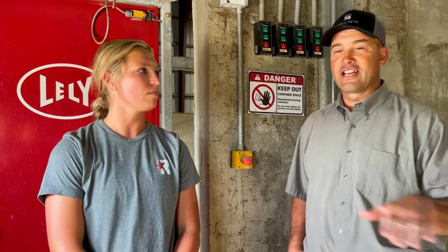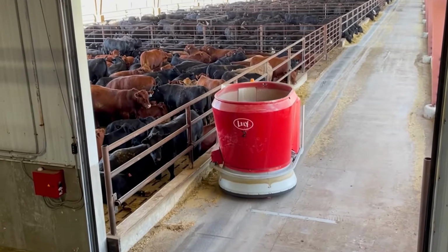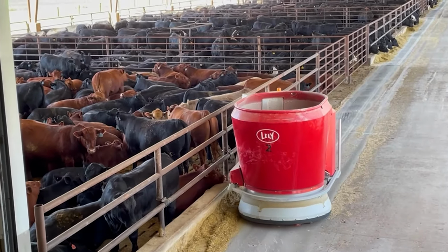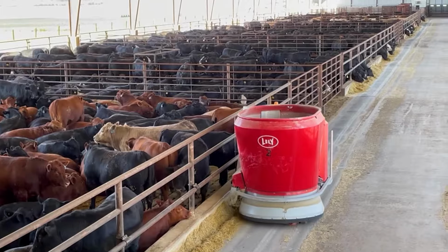What we found is that's led to a more consistent intake as far as feed that the animals are consuming, as well as better overall health for the entire barn because they're given that fresh feed 24 hours a day. We're next to the feed kitchen in our barn where all the feed is stored before it's loaded into the MFRs to be distributed throughout the barn.